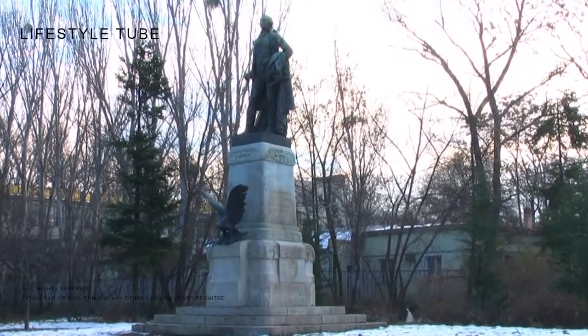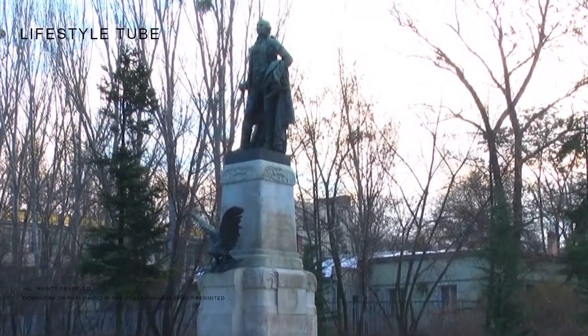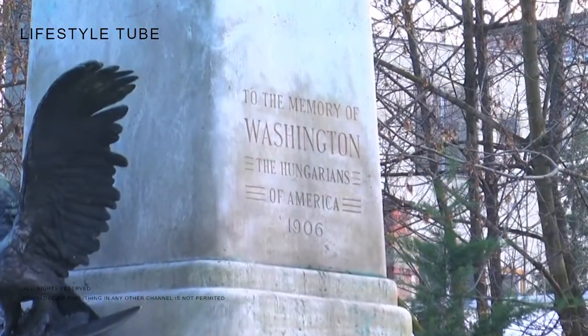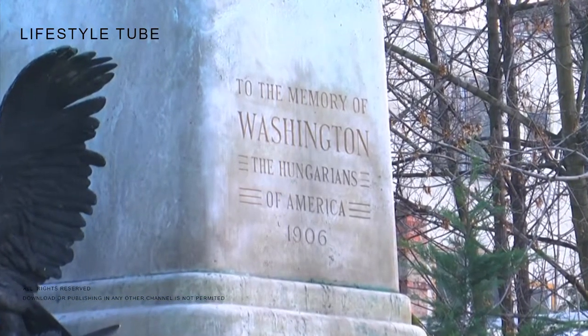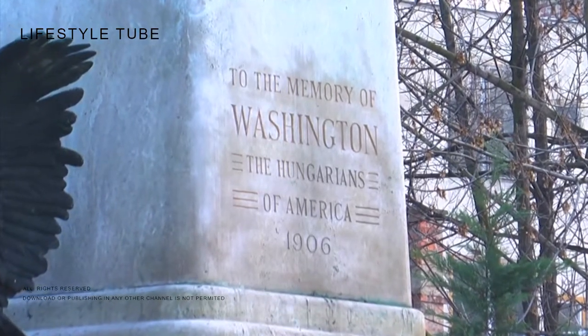Located in Budapest City Park, this statue of the American President George Washington was erected in 1906 as a sign of unity between the U.S. and Hungary. It honors the father of American democracy, who inspired many Hungarians who held democratic ideals.